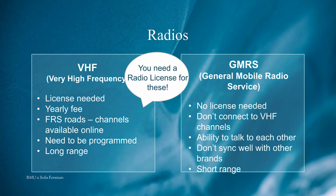on the same frequency as EMS services do, or the heli-ski companies do, because you're hooking up to antennas. So that comes with a lot of responsibility and privileges, and therefore you need to take this course and have a license.